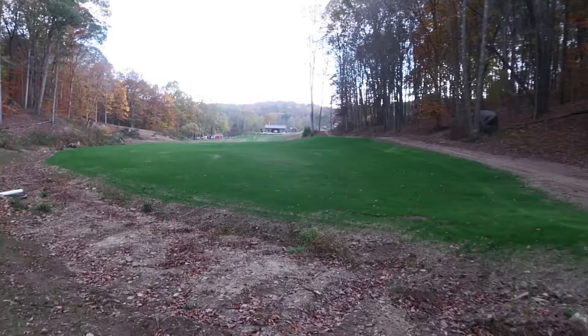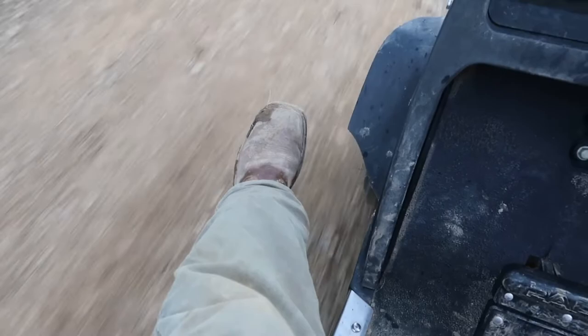Looking back towards the mill shop. Bam. Did you guys know it's man code when you drive a golf cart? You always got to have your foot out like that. Man code.